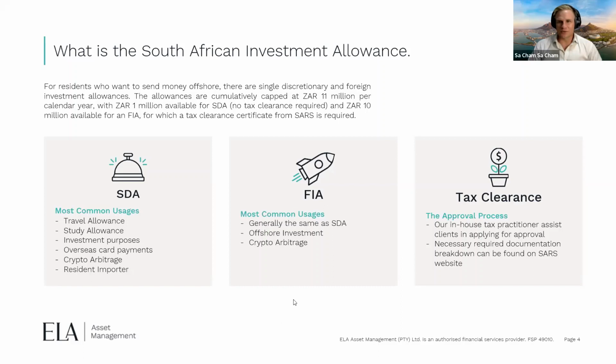I think it's also important for everyone to understand that the reason this is in place is a measure to ensure that before you remit funds overseas, you are meeting your liability with the tax man in South Africa, because you can't be sending money out of the country when you owe the South African Revenue Service money. So that's a really, really good point.